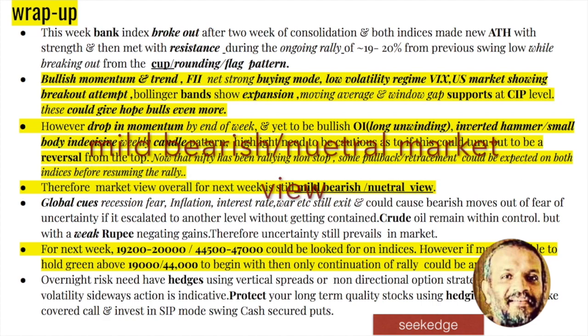Also, there are hedging option strategies in the playlist about that. There are strategies for investing also in the SIP model where we get regular income. There are strategies for that. Check out the playlist and see these videos also. Right. So that's my view.